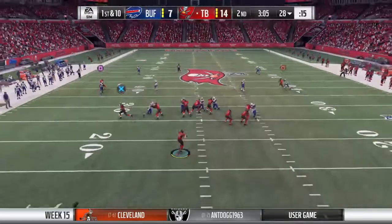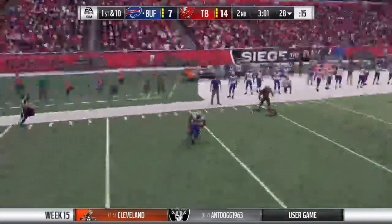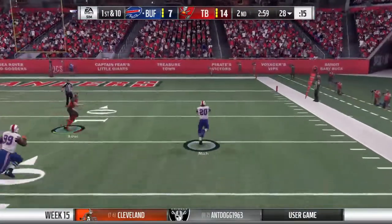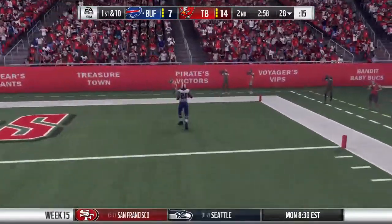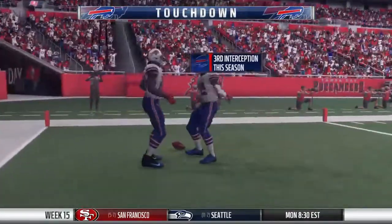They go play action here on first down. And he fires one that's intercepted. Picked off near the 29. And he is going to score. It's a pick six and a Bills touchdown.